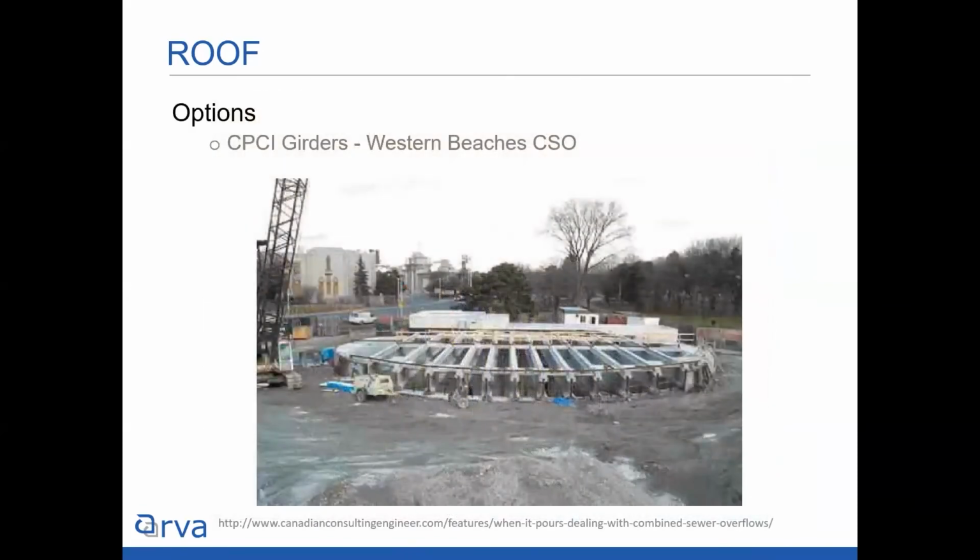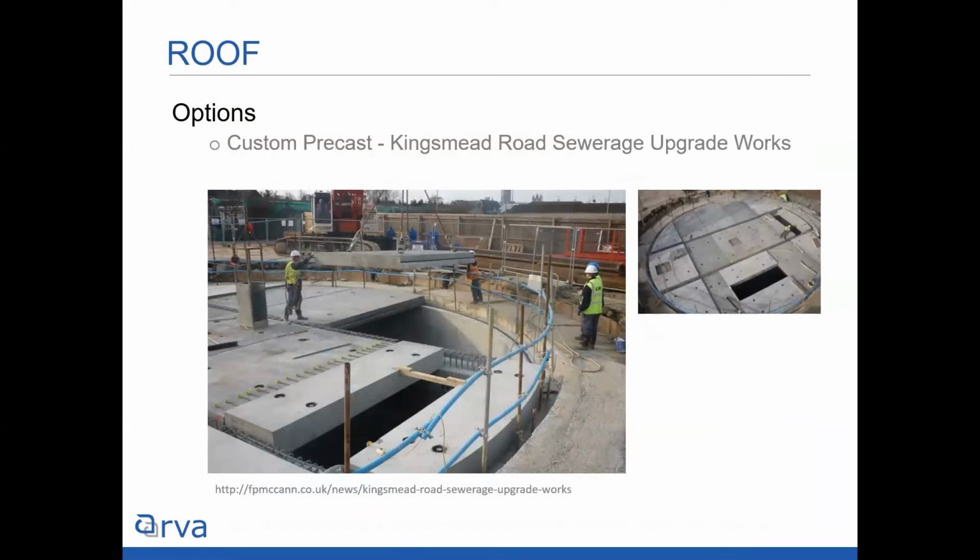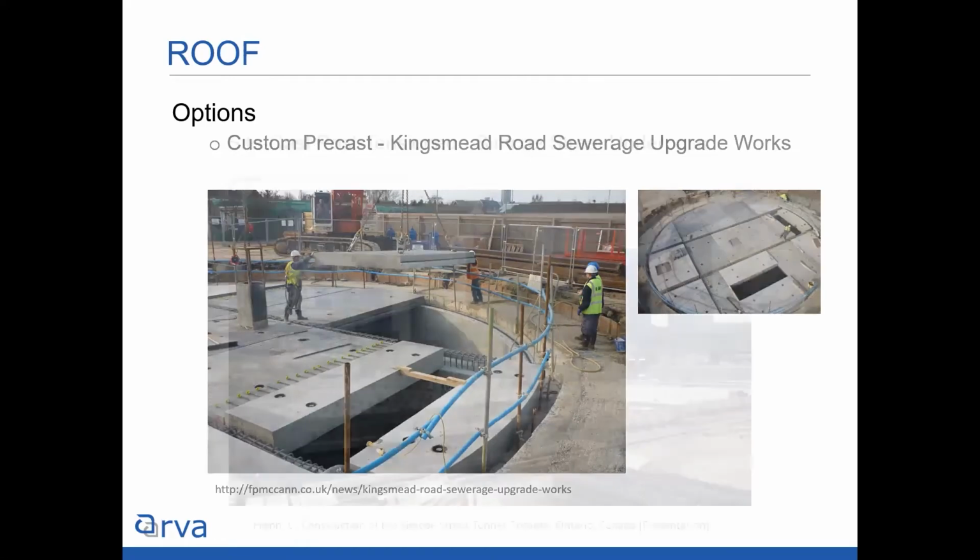So what are the other options? Well, it turns out you could use CPCI girders. That was used for the Western Beaches shaft, which is going to be connected to the furthest extent of the Inner Harbour West Tunnel. So that's an option. Another option would be custom precast. Shown here is a project at the Kingsmead Road Sewage Upgrade Works in the UK. We've probably done one in Toronto, but this is the photo we have.